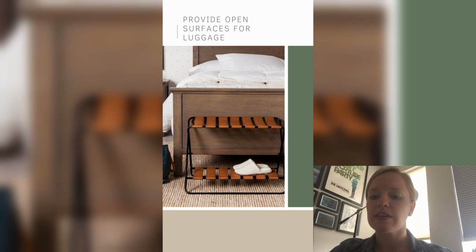Extra space on nightstands is great too. We all have those items that we carry with us at all times, so chapstick, your phone charger, a book, a magazine, whatever it is. Just giving them these extra surfaces really makes them feel like they can settle in a bit more and not as much like they're squatting or just temporarily there.